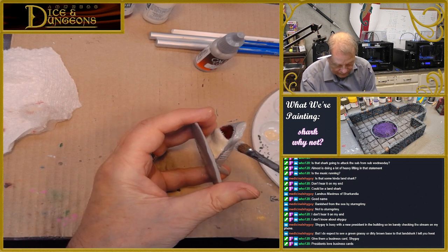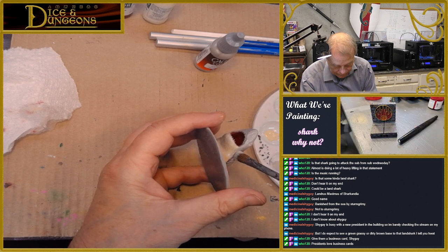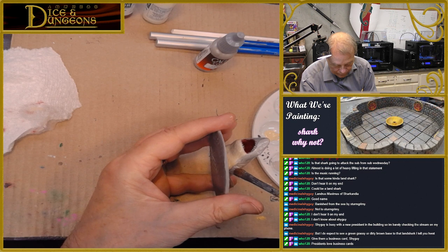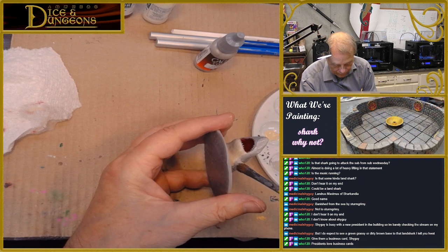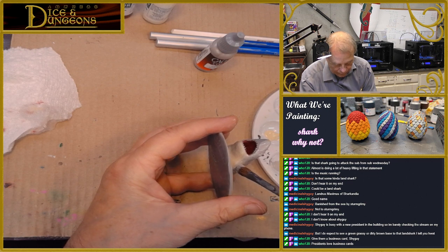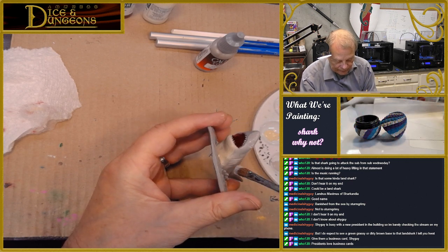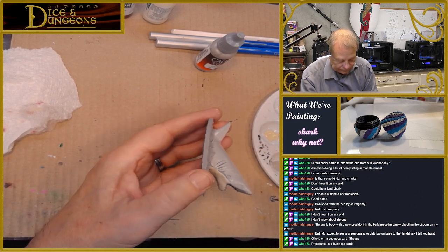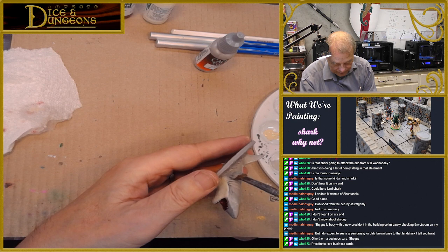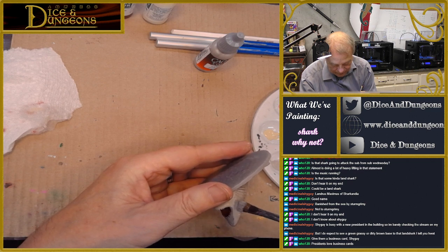Okay, so what I want to do here, that kind of works. Just trying to soften the boundary by taking the gray and kind of dabbing it up into the beige color.